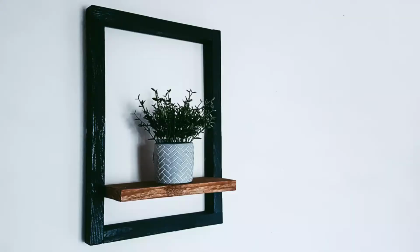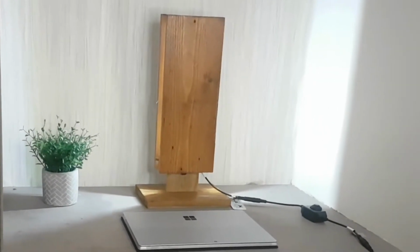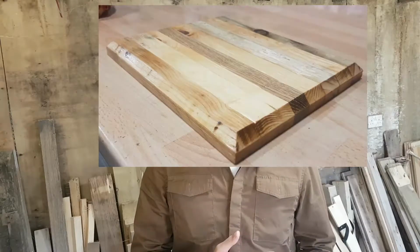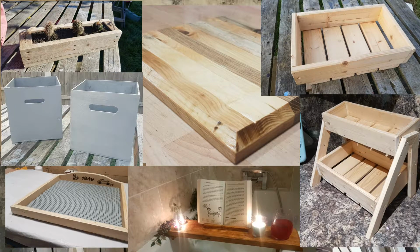I have been doing woodworking for nearly a year now, which started as a hobby, but now I'm starting to sell the projects that I've made. If I'm able to make this and this and all of these, as a beginner woodworker on a budget, you can too. So the first thing you'll need is some type of saw to cut the wood down.